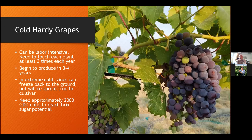And if we get extremely cold winters, that vine can freeze all the way back down to the ground, but it will resprout true to cultivar because it's not a grafted species. It's true to its rootstock, and they need about 2,000 growing degree days to reach that potential sugar Brix measurement. Some places like Western Montana, we're kind of right on the edge of it and we flirt with it from year to year. Other places that get a little more growing degree units have a little more success bringing those to full ripening and maturity.